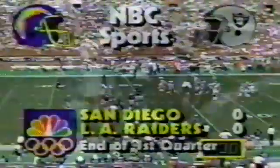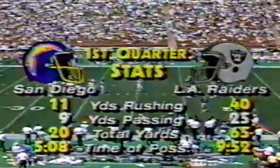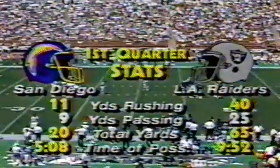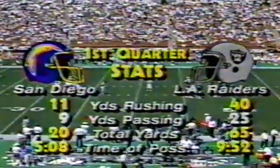Gun sounds. That is the end of a scoreless first quarter between the San Diego Chargers and the Los Angeles Raiders. We'll be back in a moment. 25 yards passing thus far, and exactly. Well, no, but these are exact statistics. Yes, they are. And Babe Laufenberg with just 9 yards passing. We expect a lot of them.